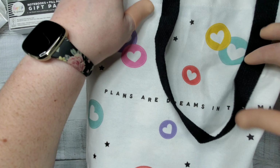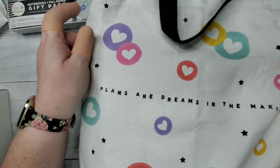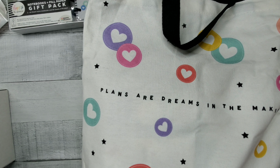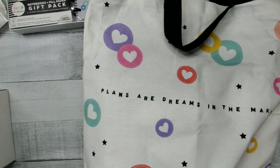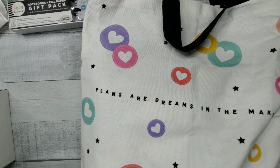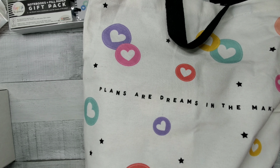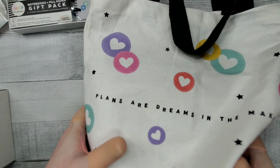So the last thing is this mystery bag. They gave us lots of mystery bags last year for Black Friday and Cyber Monday, and a couple other things, and they haven't been so great. The bags don't really hold that much, and people didn't really like the designs. This is really cute. It does have a gusseted bottom, so it actually holds things. When we get everything out, I'll show you.